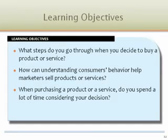What steps do you go through when you decide to buy a product or service? How can understanding consumers' behavior help marketers sell products or services? When purchasing a product or service, do you spend a lot of time considering your decision?